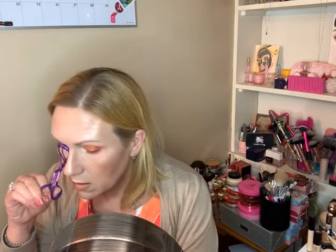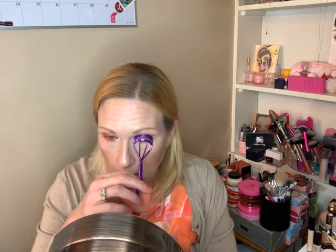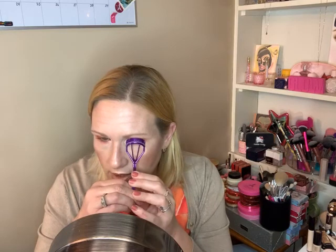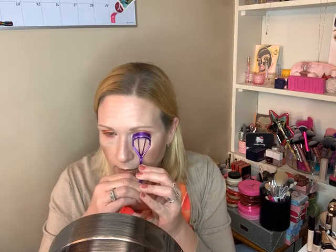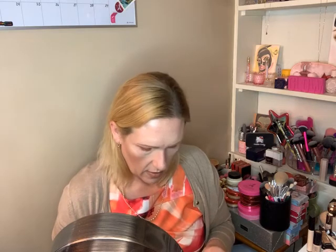Alright, so for curl the lashes. And then I've been using my new Gucci mascara. Oh, it's to die for. I mean, buy it. You will not be disappointed at all. But I'm debating whether or not to use it, or this one I just picked up. It's called Power Up by Butter London. It's on sale at Ulta, and I've been wanting to try that, but I'm gonna stick with Gucci.